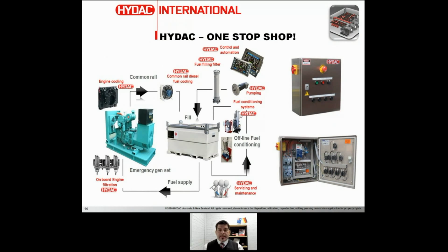So let's see what we have done in this space, and let's see why we can classify ourselves as a one-stop shop. So hopefully by the end of this presentation, it will be clear for you why we are pushing in this direction and why we're not afraid or scared of going in that direction.